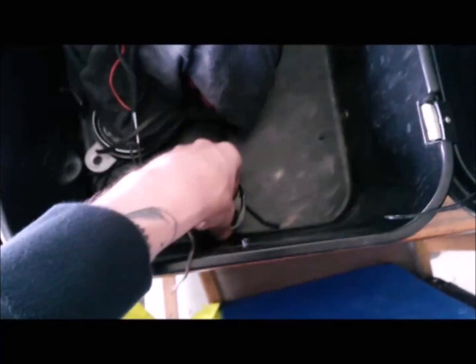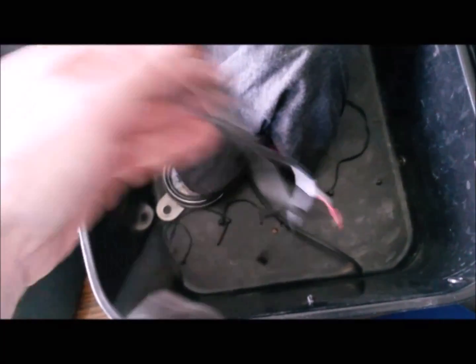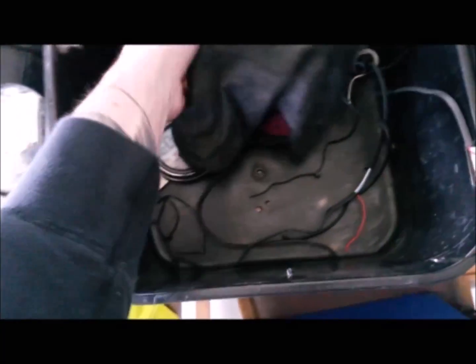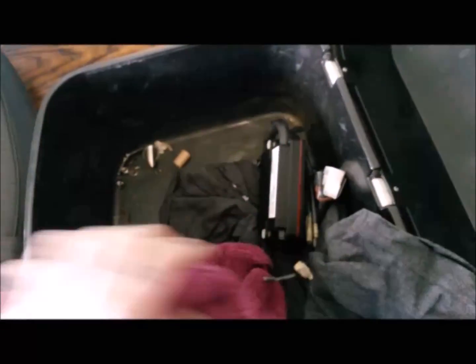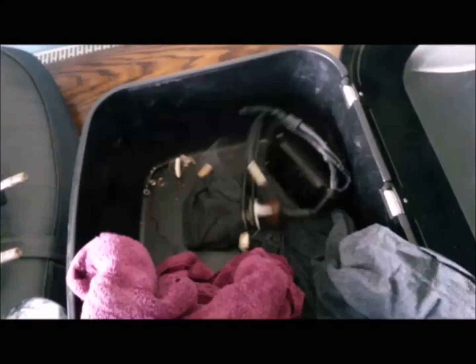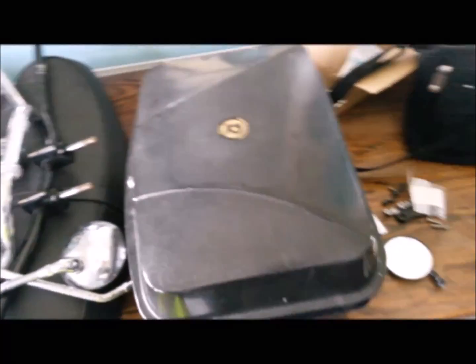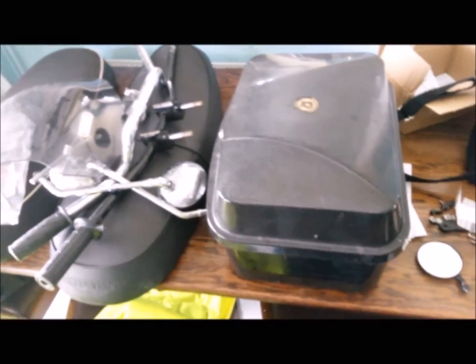Wrapped up in a t-shirt. Well, this is stuff like the heated grip switch that was on there, so that's come off. Various bits and bobs, but wrapped in here to try and quell its squawking, the alarm. Thanks, stay in there. Good riddance. But yeah, so some bit of eBaying to do this weekend.